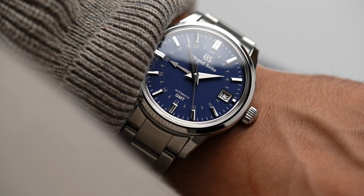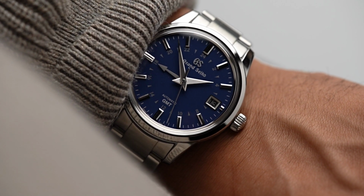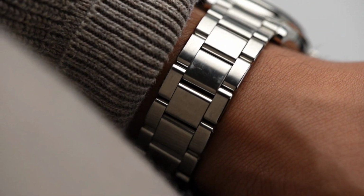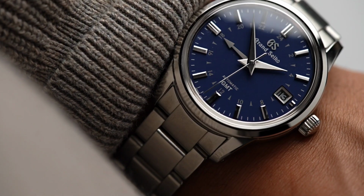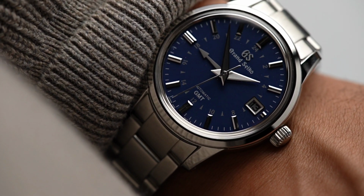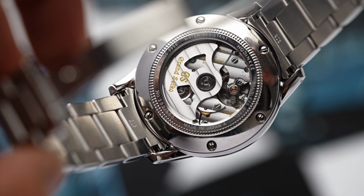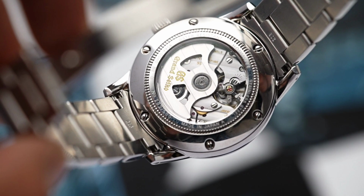Now, similar to the original, this watch comes in at 39.5mm by 13.7mm thick. Yes, that is quite thick for what is a casual watch, but on my 6.5-inch wrist, I found it quite comfortable. And even though I was complaining about the bracelet, it makes it even more comfortable, and it is a size of 19mm.